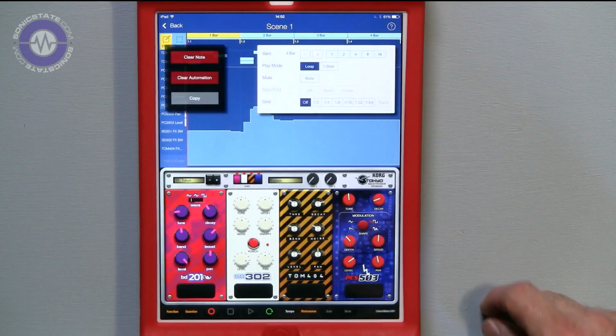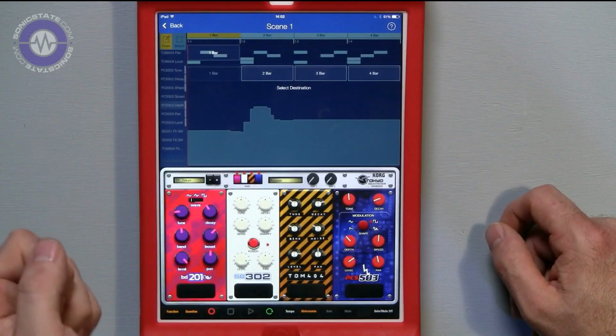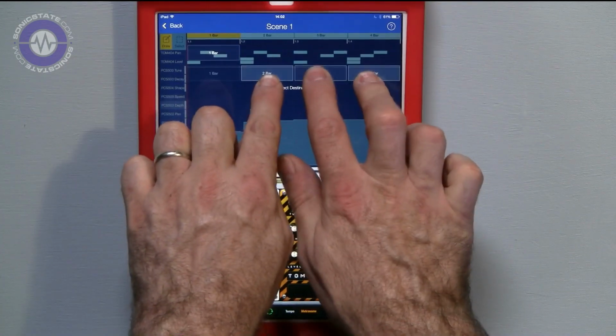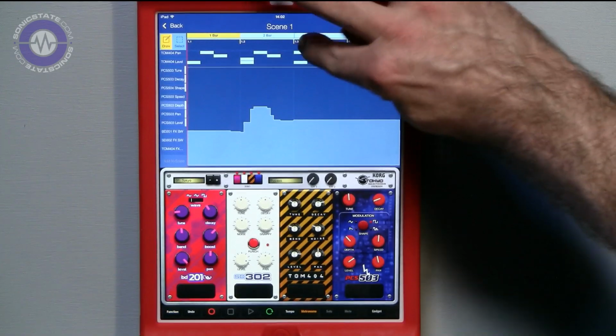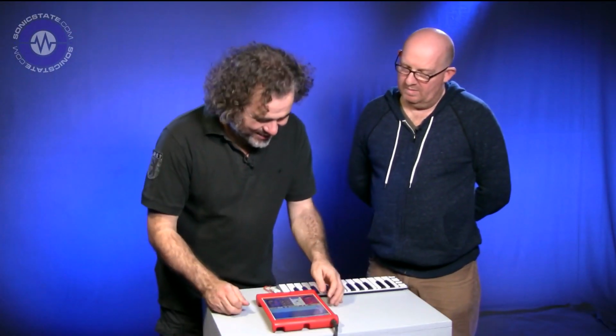So let's go back to function. And I can say copy. I can say select source. So I want to copy source 1, bar 1, select destination. Now, if I can do this right, I think you can copy it into all the bars, but I see, except I didn't do it. I find it a little bit fiddly to do them all, but theoretically, you can do that.